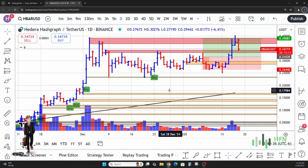Today we're going to talk about Hbar, Hedera Hashgraph. Could the market potentially make a quick move up to 50 cents? If so, then that should be seen on a chart. We're going to break that down for you right now. Take a look at our current price prediction in the market for Hbar.